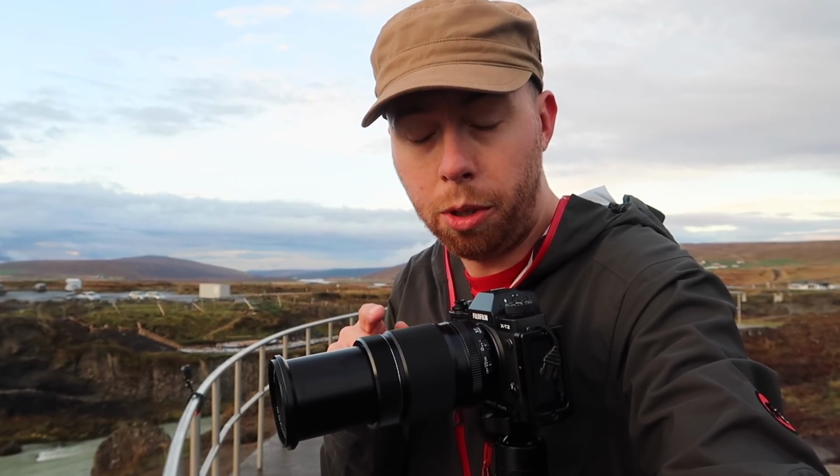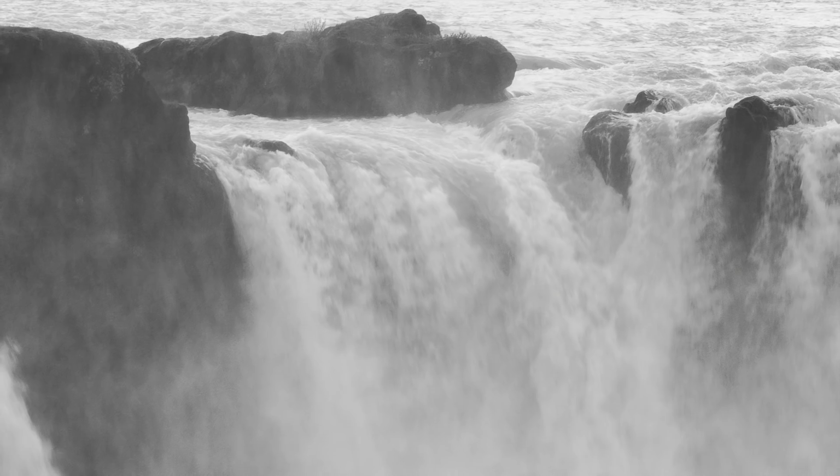I have now changed the lens on the camera, and I'm using the 55-200mm at 200mm to zoom in really close on the waterfall.